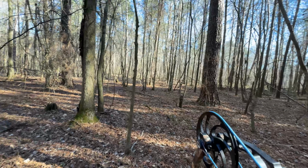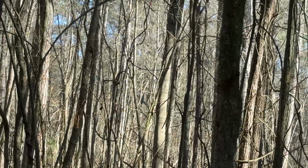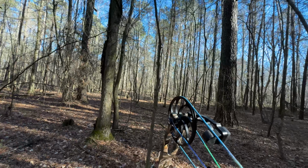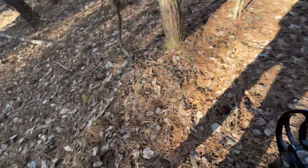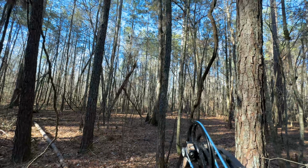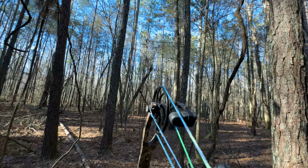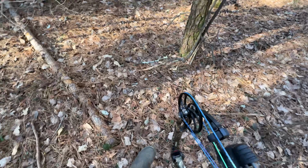I went ahead and marked that poplar tree right over there. And I'm gonna hunt that next week in the cold front with the north wind. And for now, I'm gonna follow some of this sign, and I'm working up to that pine hedge I was telling you on the other side where it's gonna go to that swamp. So keep working my way in, and we'll pick out a tree here in just a minute.